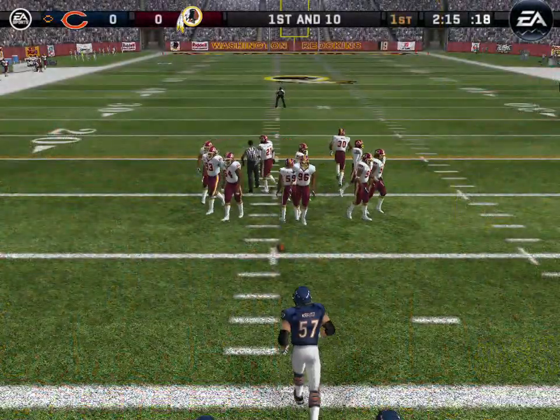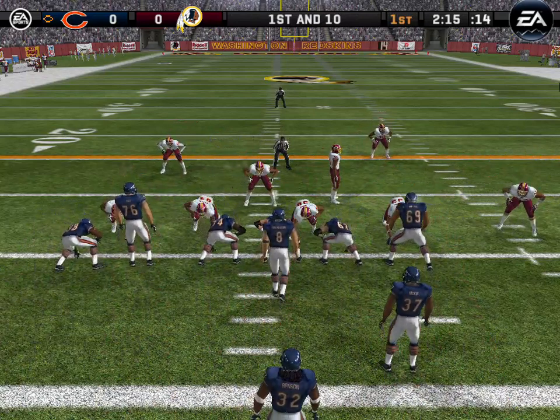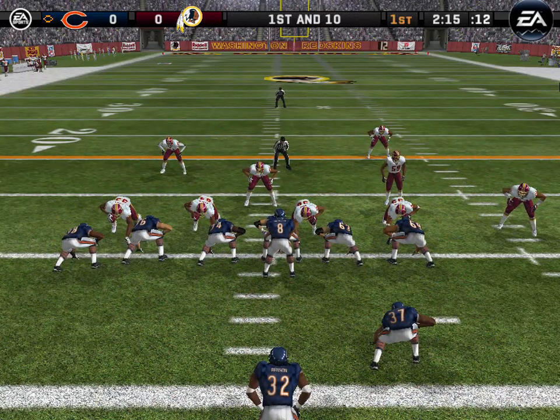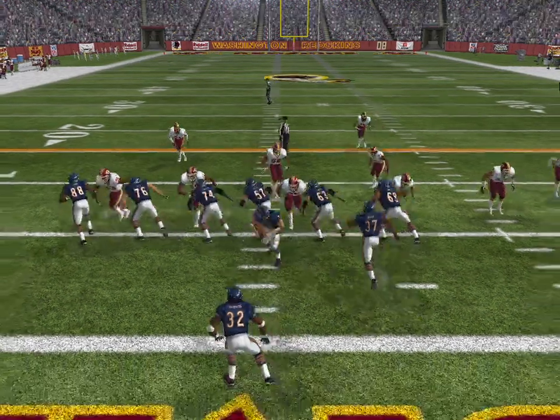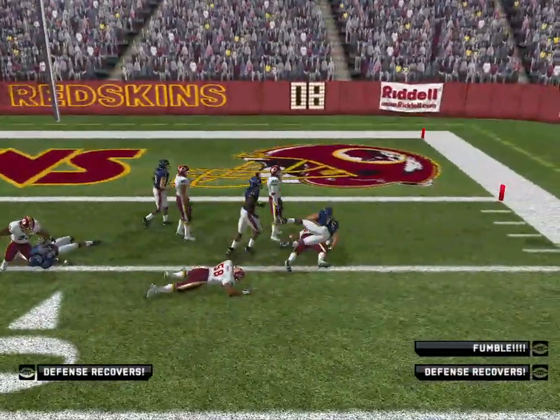Inside their own 20. Ball on the 5-yard line. Watch the snap down. The Redskins line up in a 4-3. Work the counter. Fumble. Loose ball. The Redskins scoop it up.